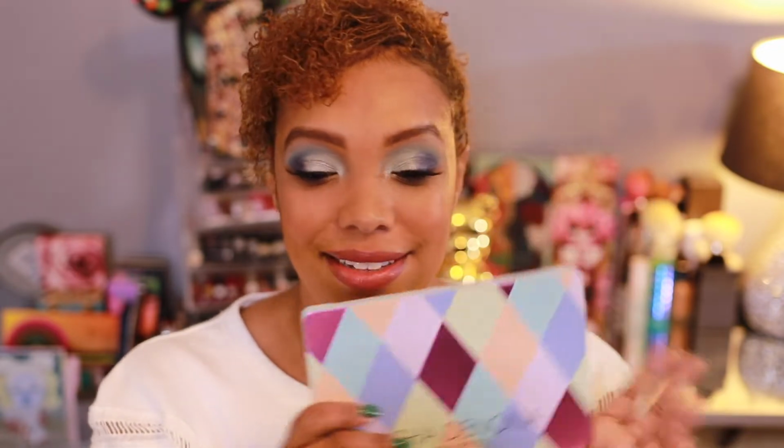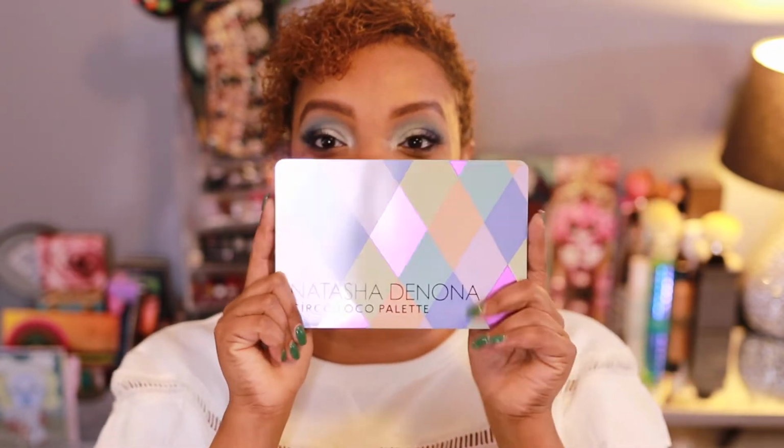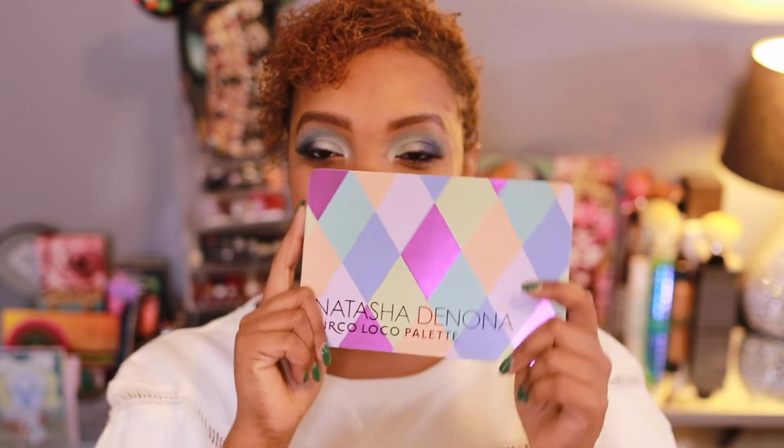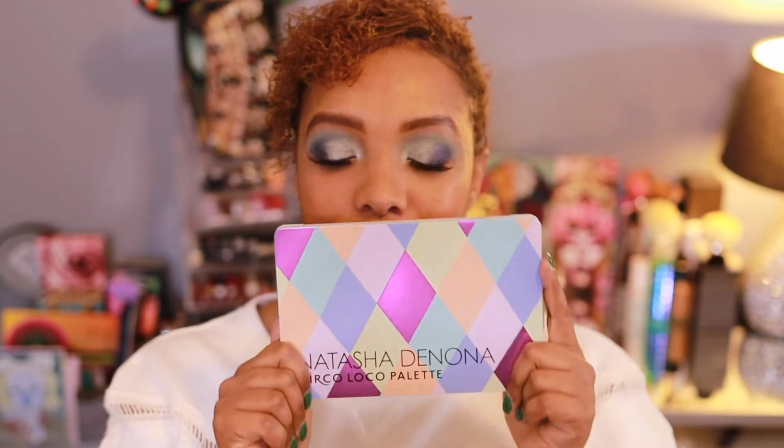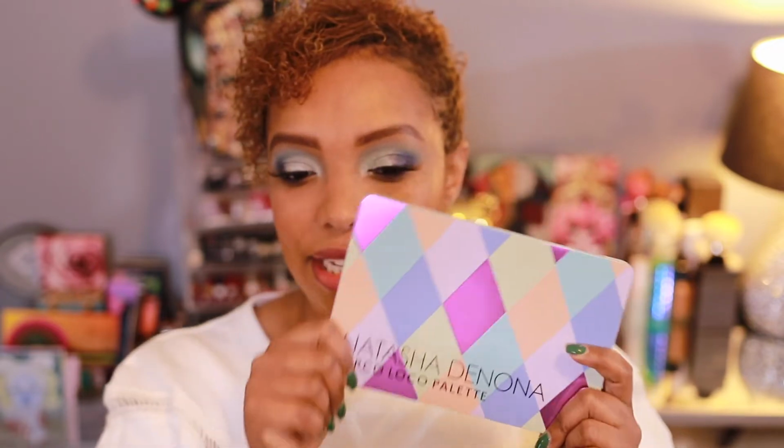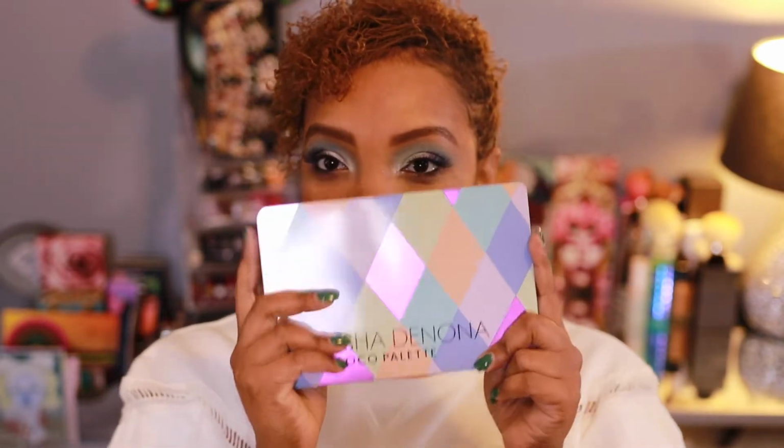So let's go ahead and talk about this little baby right here. So let's talk about the packaging. I actually really like the packaging. I like the metallic magenta squares against the mint with the muted orange slash peach. And I actually like the plastic packaging, the hard packaging with the Natasha Denona palettes.